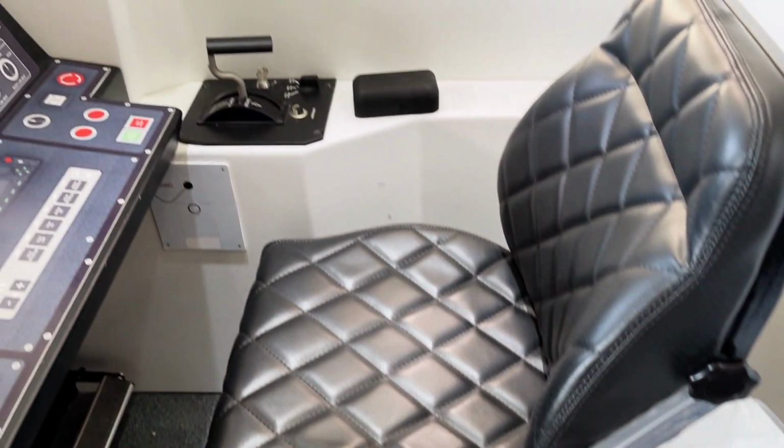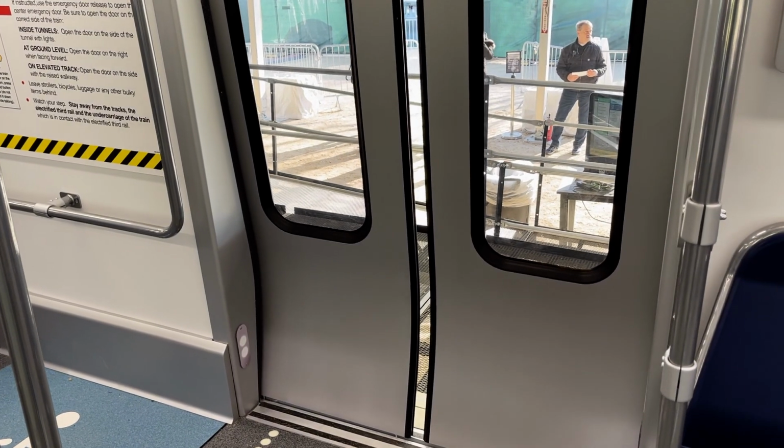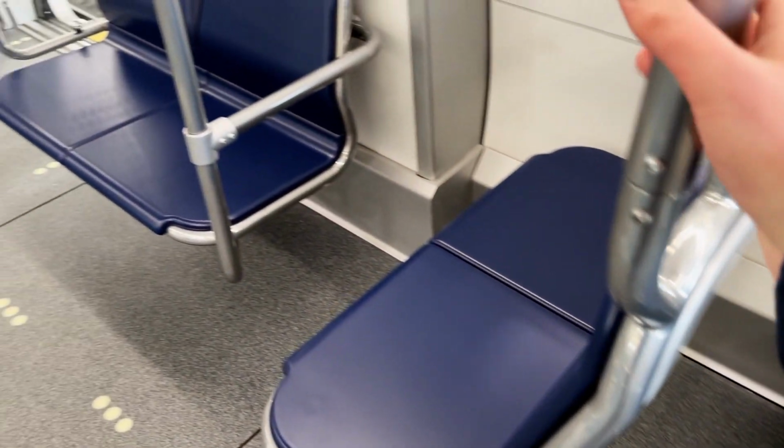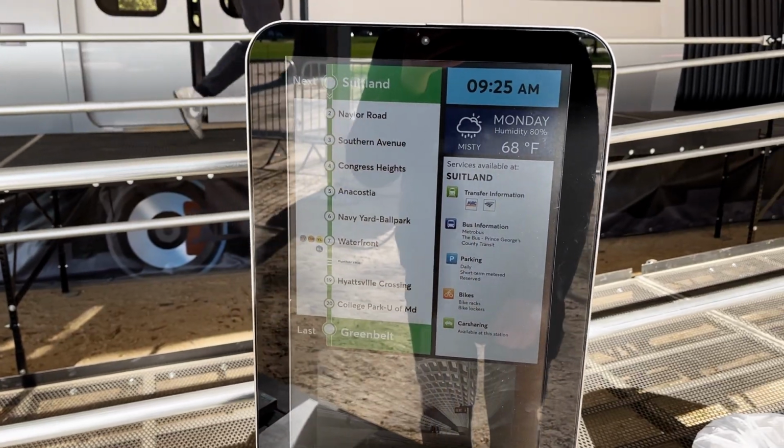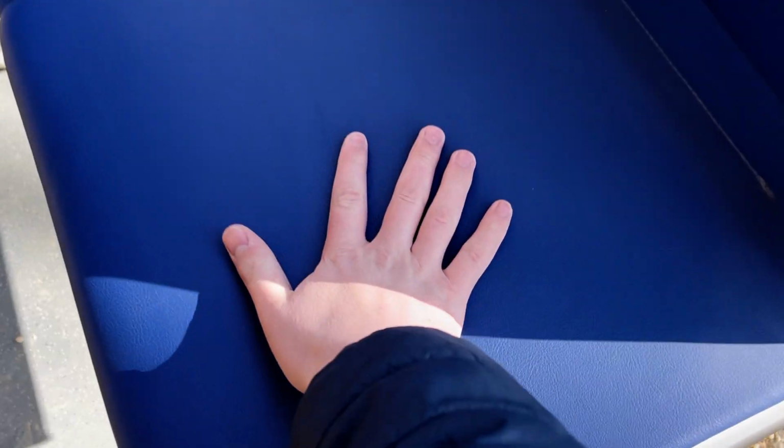Before I end off the train section, I wanted to give a disclaimer. The mock-up is missing some features that will definitely be in the final version, like proper screens, heated floors, and automatic doors. The seats are also made out of hard plastic, unlike the real padded seats. To give the public some perspective on what the missing features will look like and feel like, a screen, heated floor panel, and padded seat sample are being displayed outside of the train just before you exit.